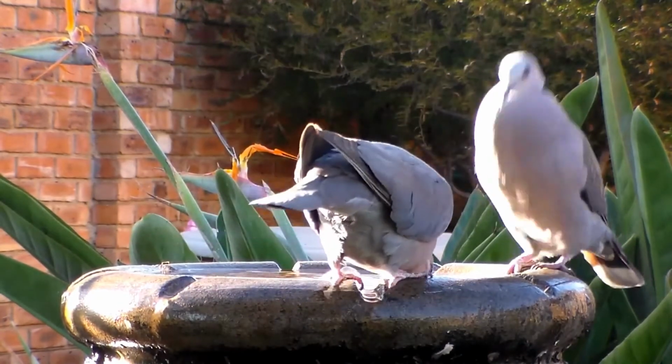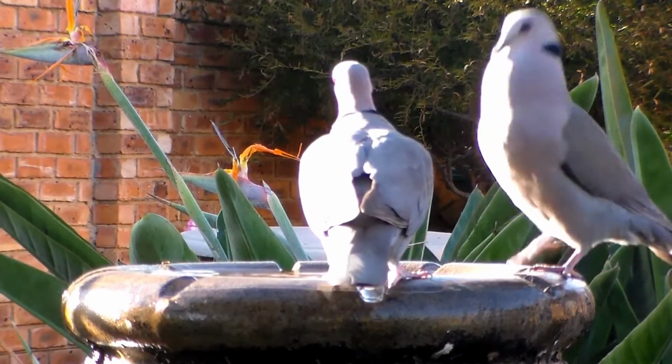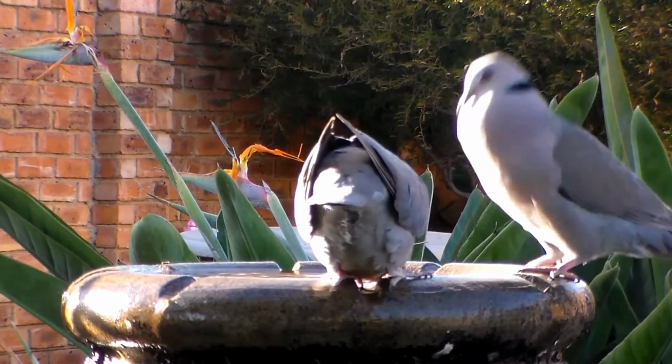Ring-necked doves are primary seed eaters, but in captivity it is important for them to have a balanced diet.